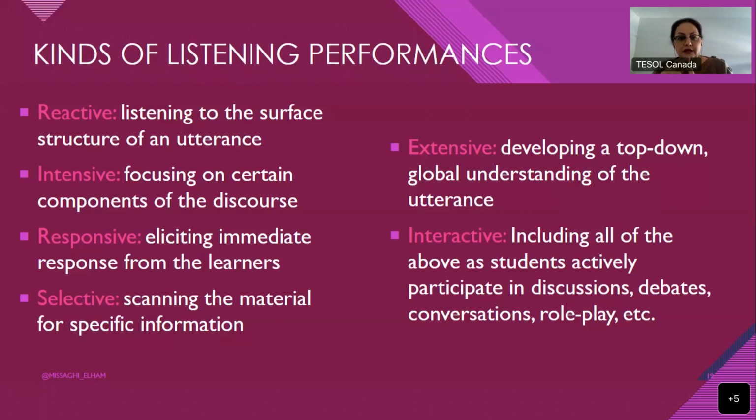Yeah. That is top-down approach. Top-down approach is a part where you check their comprehension. You had a brainstorming, your students get familiar with the context, they then listen, and after that you ask some general or even detailed questions and ask if they've understood it, if they've got the message. That is top-down approach.